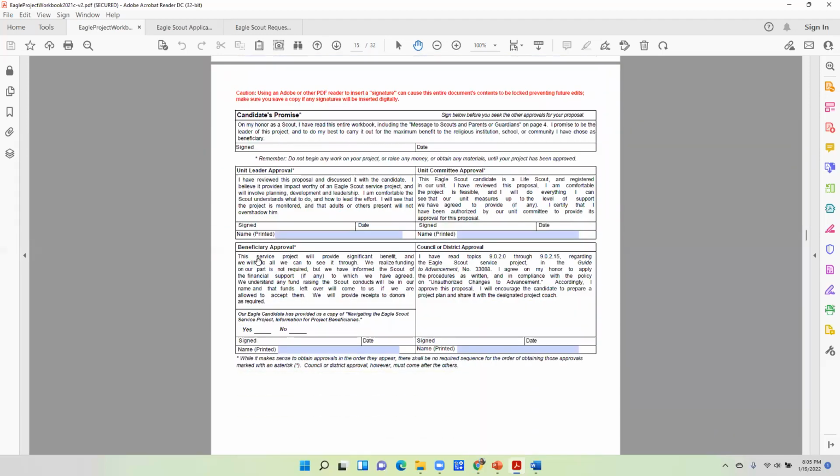And then here's the signature page I was talking about. You need to sign it. Your unit leader needs to approve it. Normally it's the scoutmaster, it doesn't have to be. Unit committee needs to approve it. Normally it's the committee chair. Some troops make the candidate present it to the committee before it's approved.